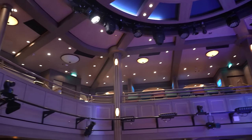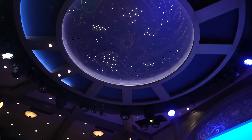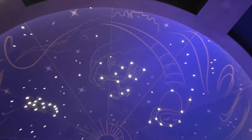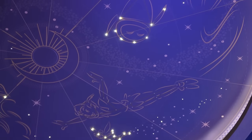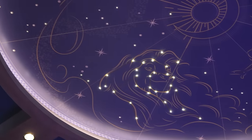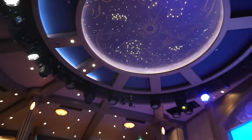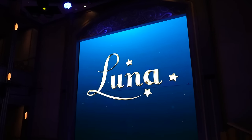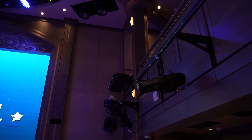on deck 5. One thing that I like is this constellation roof up here, and you can see there's Wall-E and Eve and Peter Pan and Tinkerbell and Mufasa and then Jiminy Cricket right there too. And if you guys haven't seen the Luna short, it's a Pixar short, it's awesome. It's a really good short. So these lights right here, a lot of them, kind of like a party over here. And lots of seating here too.